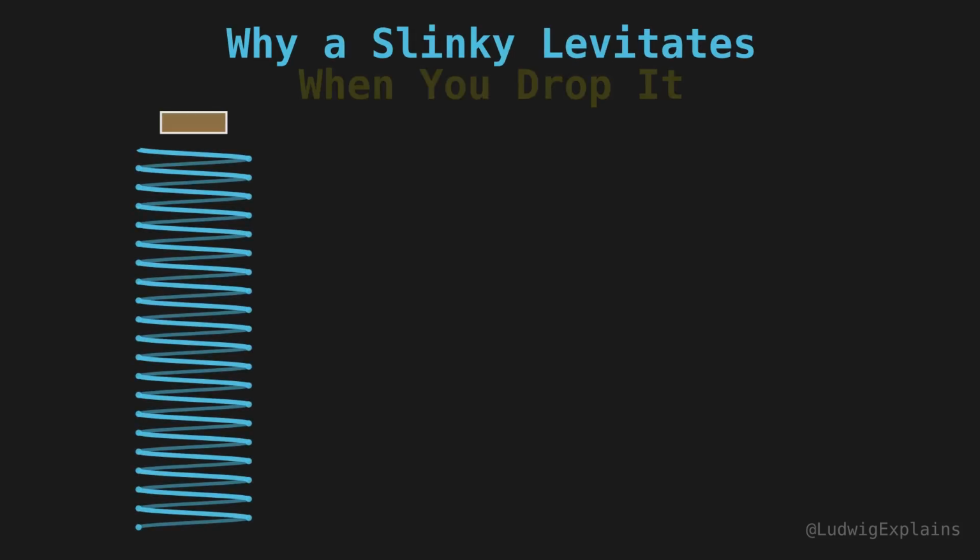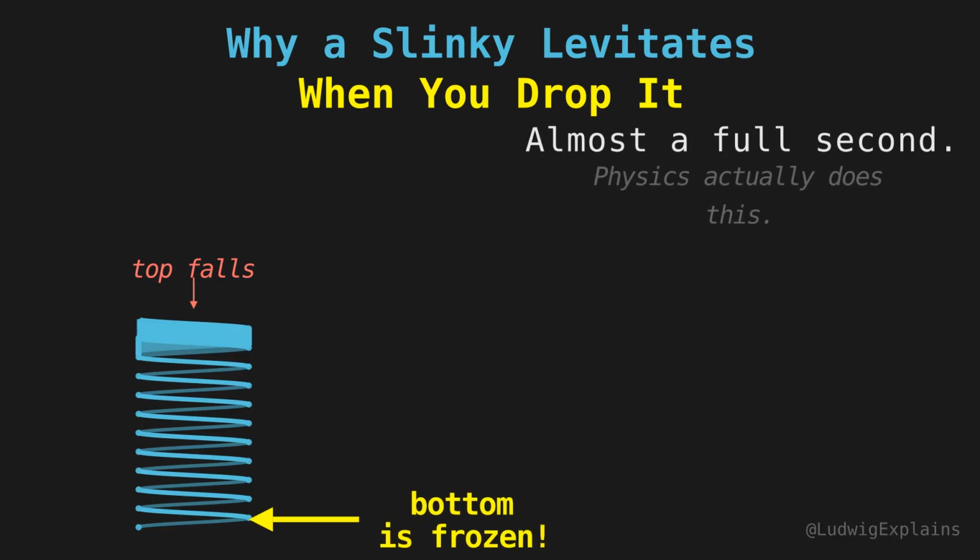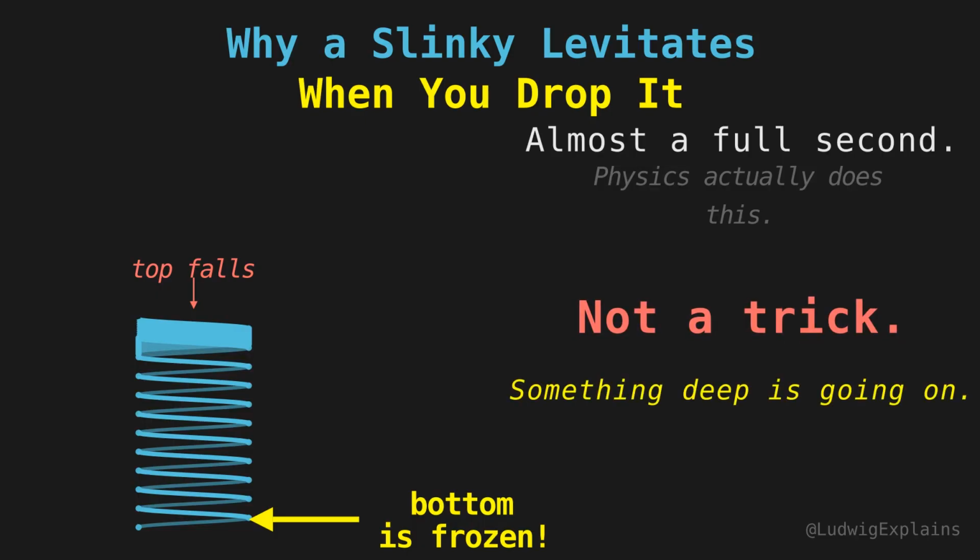Hold a slinky in the air, let it go, and something strange happens. The top starts falling exactly when you'd expect, but the bottom just hangs there, frozen in midair for almost a full second. It's not a trick, and the reason reveals something surprisingly deep about how nature works.